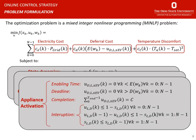Finally, the input commands for the deferrable appliances are constrained due to the time of activation. First, none of the appliances can be turned on before requested by the user, known as the enabling time. Second, the appliances must be fulfilled by a certain deadline after requested by the user. Third, the appliances must be turned on for long enough such that the task can be complete. And finally, the laundry and dishwasher cannot be interrupted once turned on, which is accomplished using a slack variable.